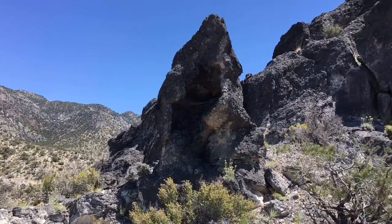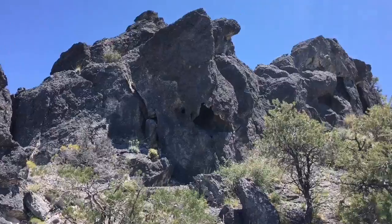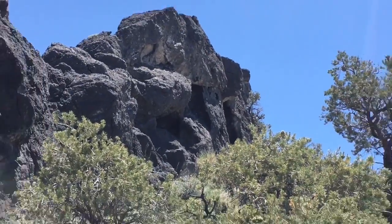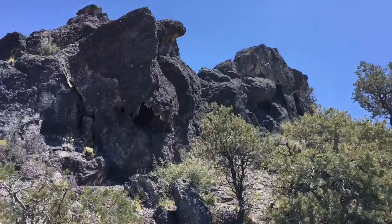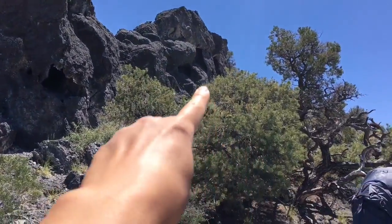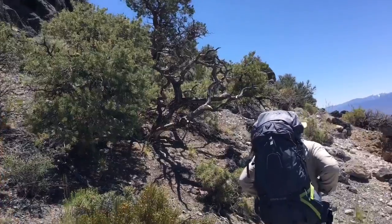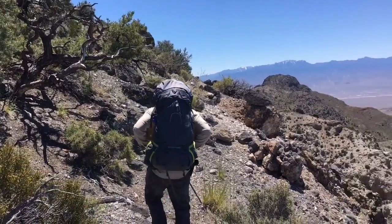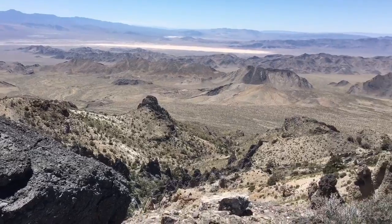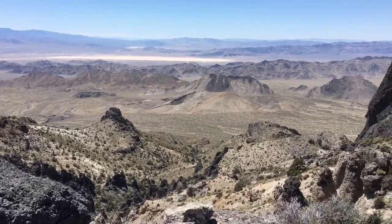Top of this part of the mountain, and there's a bunch of little type of caves on the side of this piece of the mountain. So we're gonna walk up this way a little further, but as you can see, shoot, we're way up here.